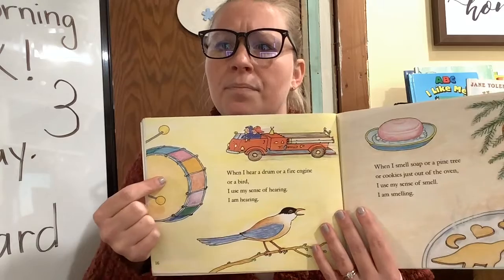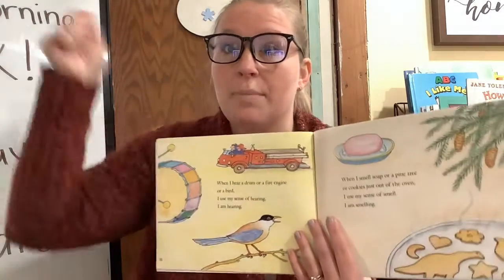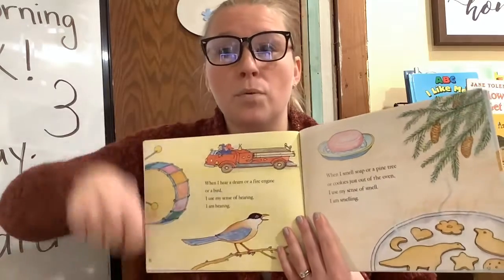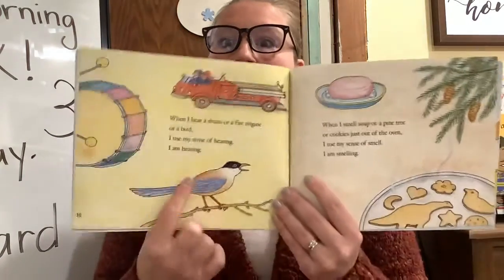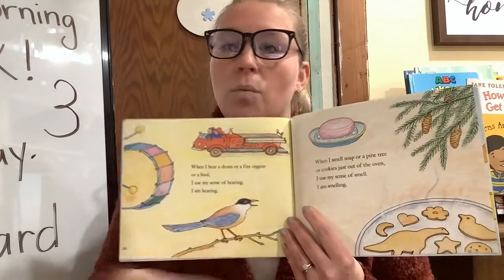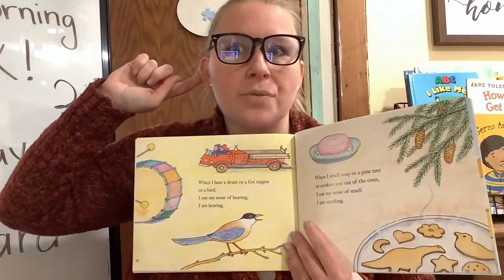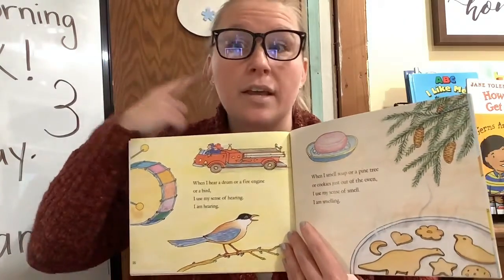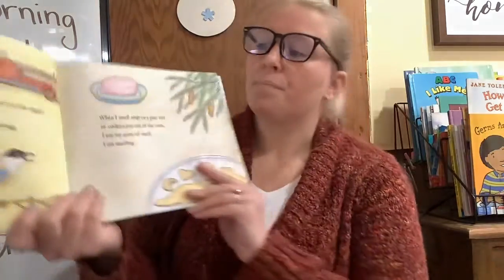What about a drum? Do you have to see a drum to know that somebody's playing the drums? No, we hear the boom, boom, boom, boom, right? And a lot of times, if we are outside, we can hear the birds tweeting in the trees, but we can't always see the birds, can we? But we know they're there because we can hear them.